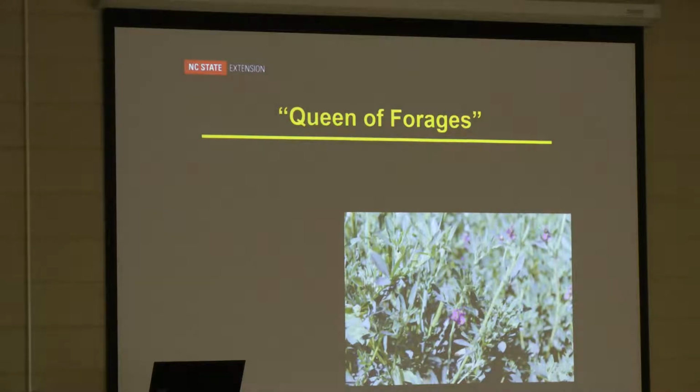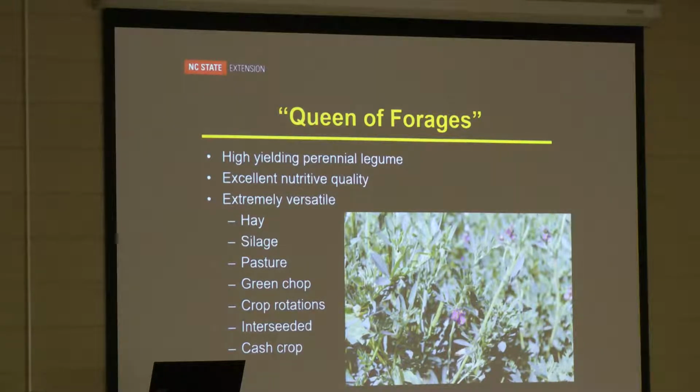We typically think of alfalfa as being the queen of forages, especially here in the southeast and really across the United States. Alfalfa is a very high yielding perennial legume. It has excellent nutritive quality, and it's extremely versatile. We can use it in a lot of different situations. We can use it for haymaking, we can ensile it, we can green chop it, we can graze it. There are grazing tolerant varieties. We can use it in crop rotations, especially in a corn silage alfalfa rotation where we're trying to get some of that nitrogen and organic matter back into the ground.